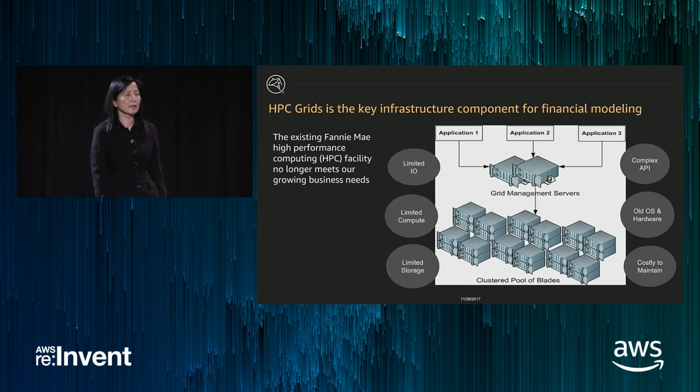High-performance computing grids are a key infrastructure component for financial modeling. Fannie Mae's existing high-performance computing facility no longer meets our growing business needs. It is more than 7 years old with limited I/O, compute, and storage capacities. It has a complex distributed computing API for application development, and it is very costly to maintain and to refresh. It takes more than half a year to add any incremental computing resources and deploy any new application.